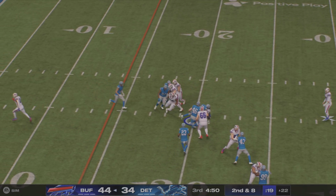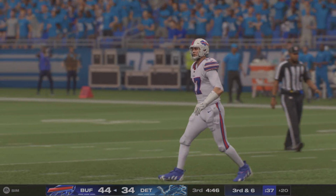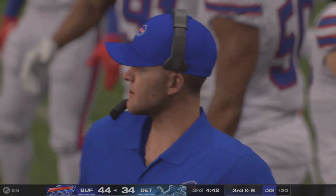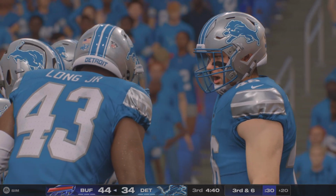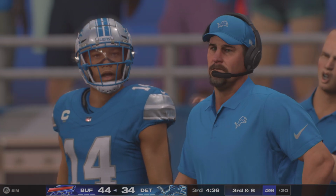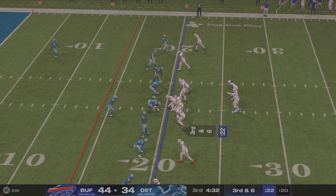Give to Cook out of the gun. Just a couple on the ground there, and that's going to bring up third and about 6. The completion on first didn't get much, and now the run on second doesn't get a whole lot either. Well, if you're a good play caller, you've already looked ahead and anticipated this type of situation. Already down in his play sheet, trying to dial up a big third down play.